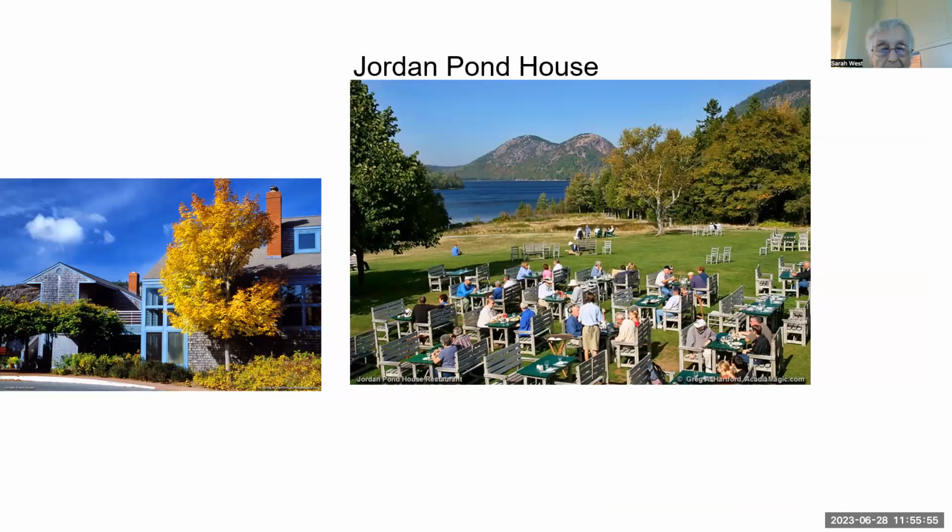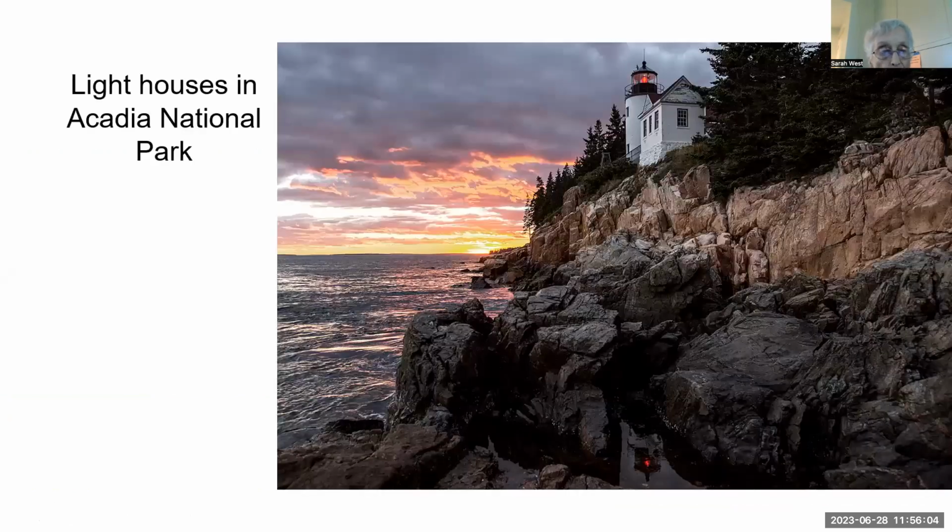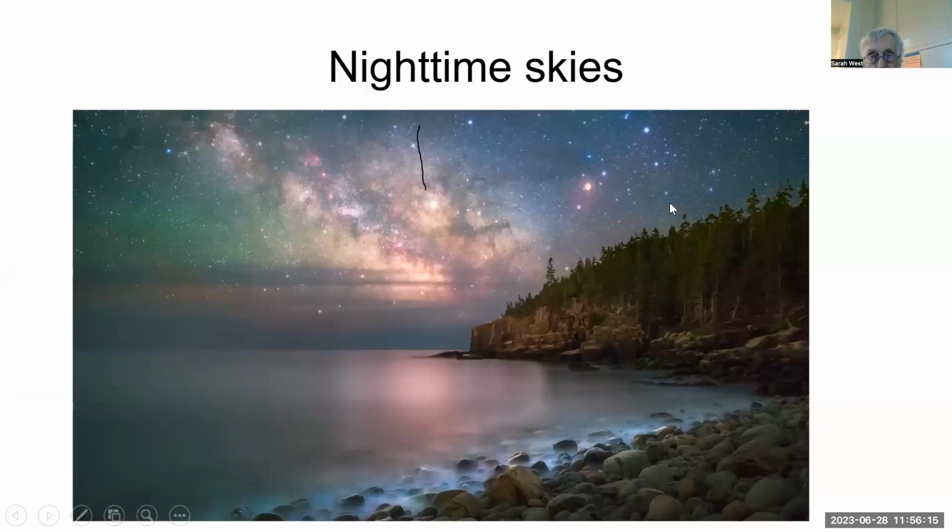It's a major site. It's got a lovely little tea house there where you can have an elegant tea, and there are some twin hills in the back. There are four lighthouses in the park. This is Bass Head Lake, and you can see the rock being broken down and weathered in that picture. And the nighttime skies are just gorgeous. That's the Milky Way. It has a rift valley going through it, and at night it sometimes really just glows.